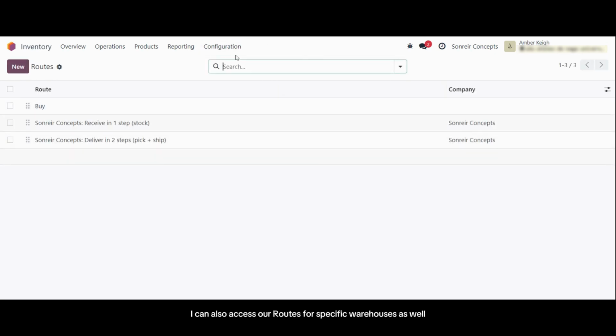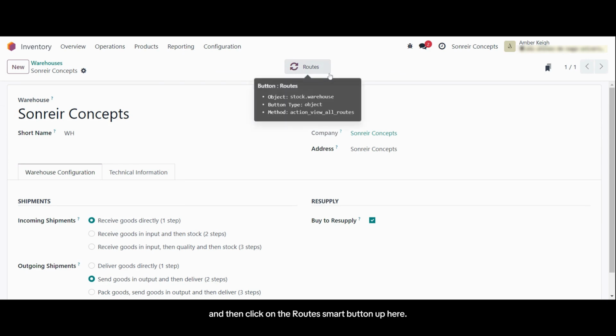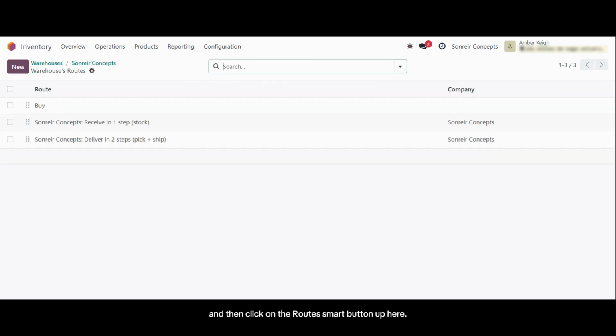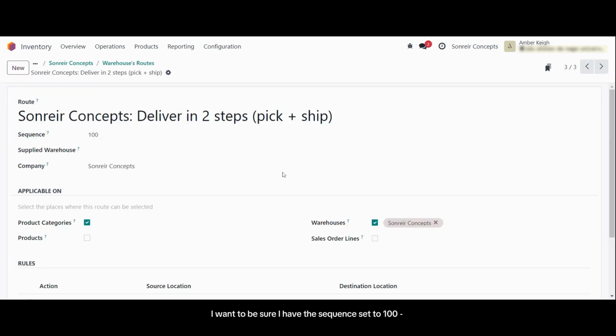I can also access our routes for specific warehouses as well. Just click on the warehouse and then click on the routes smart button up here. Alright, so I'm actually going to select my delivery in 2 steps. Okay, so here I want to be sure I have the sequence set to 100, which I already have.